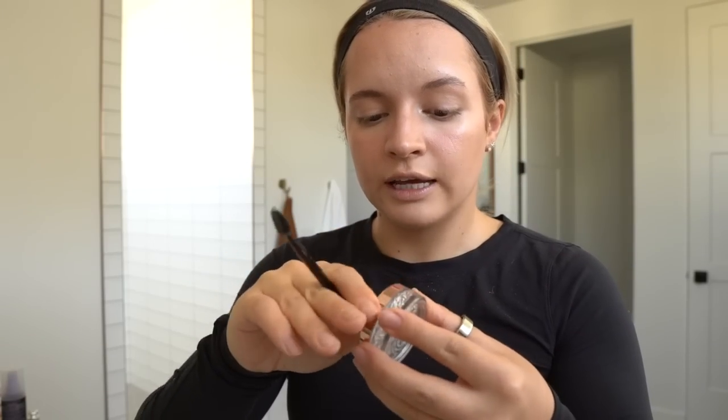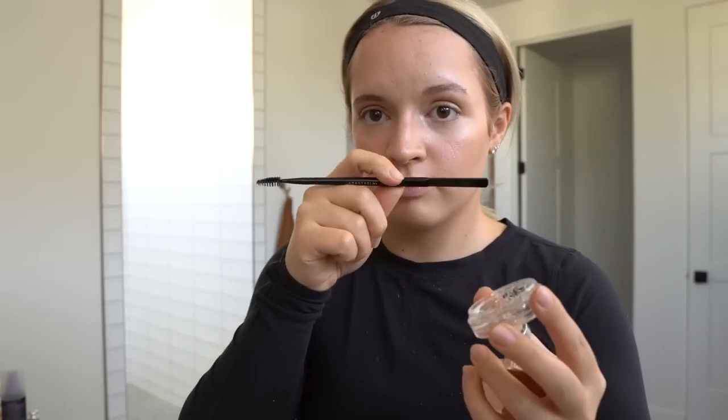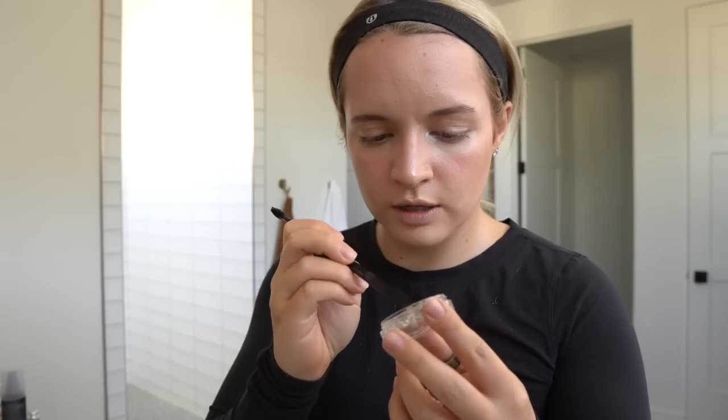Okay, I love this. If you love the lamination look of brows, love Anastasia Beverly Hills Brow Wiz. I think this is the little brush that it comes with. I just do a tiny little bit, and then I just spread it around in there. Then you take the spoolie and you brush them up.